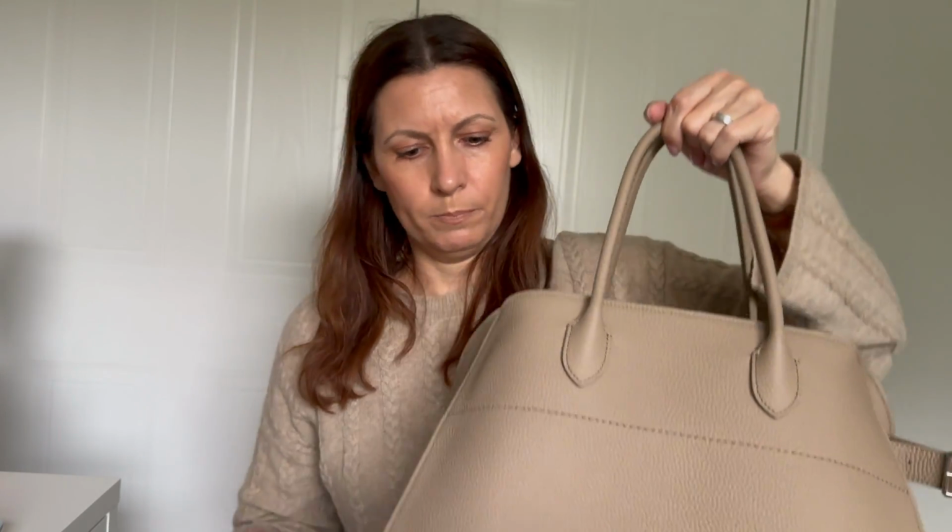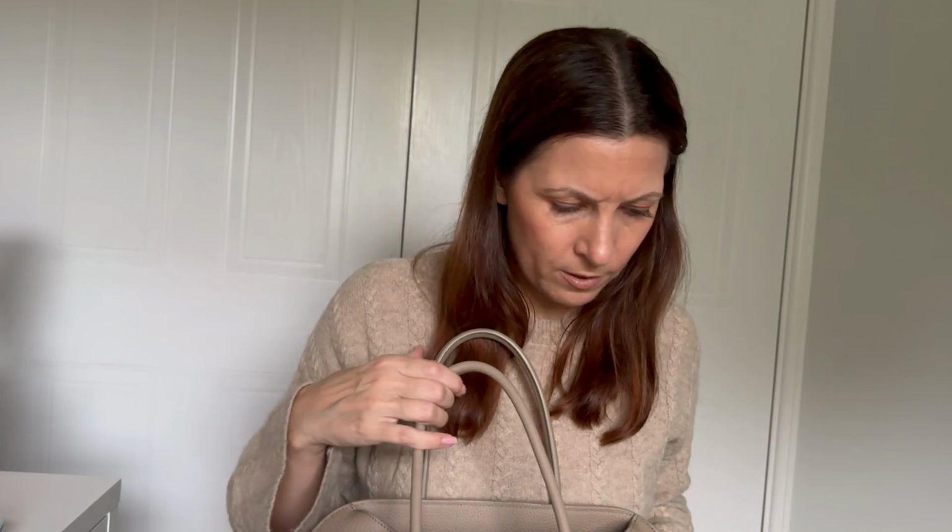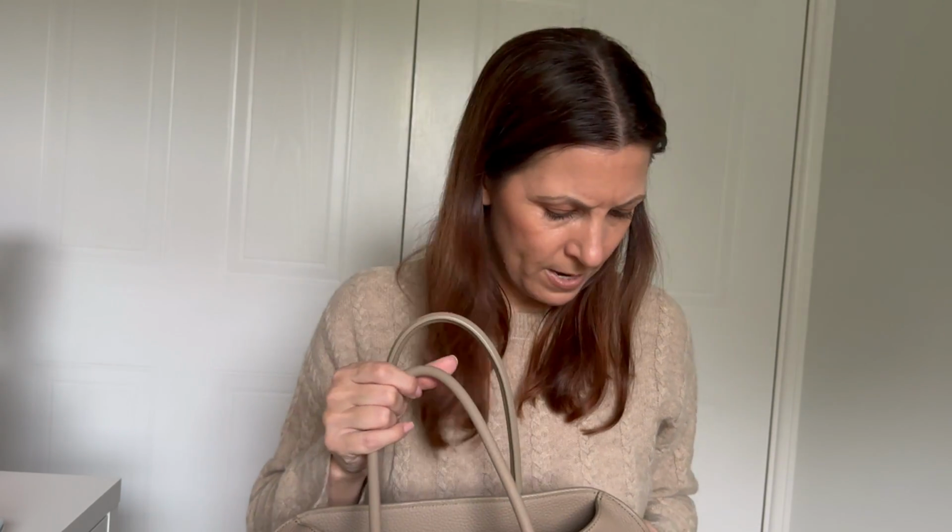Are you supposed to push it in like that? But it doesn't really do that naturally, they just kind of stick out. So I'm embracing sticky out buckles. And who knows, maybe they'll stick out less as I use the bag and they soften with use. So maybe that will happen.